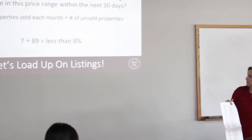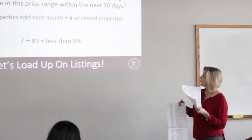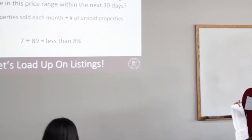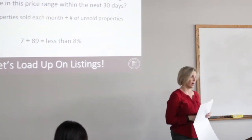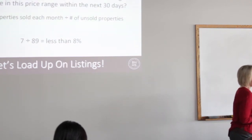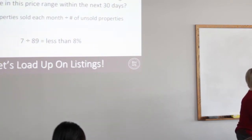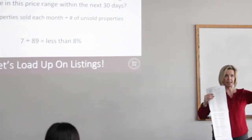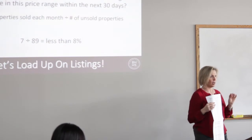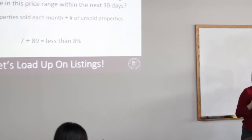And the next one is, what are the odds in today's market of selling a home in this price range within the next 30 days? You take the number of properties sold each month, which is 7, divide it by 89, and that's less than 8% right now. I would think, but I'm not sure, because these were the numbers that were already on here, so I didn't recreate the wheel and really confuse you, that right now in our market we wouldn't be at 12.7 months. It would be a little better than that, less months of inventory.